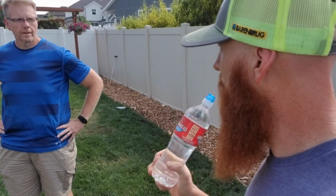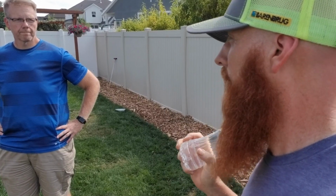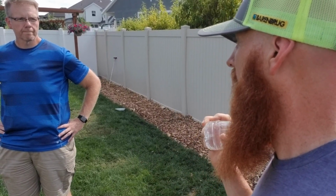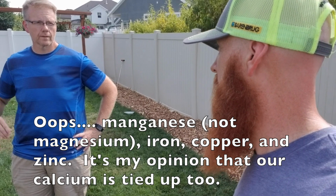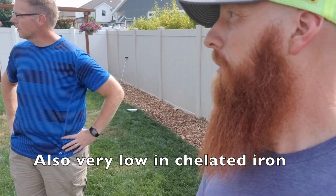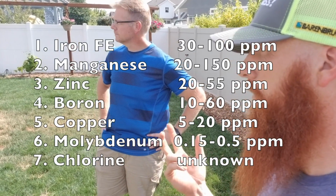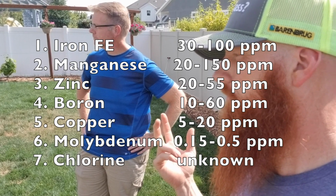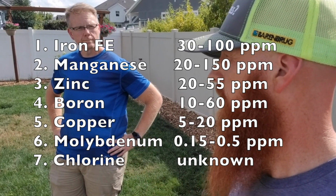So the one-two punch is we need to work on the calcium, and we also need to work on our micronutrient levels too. Our area is notoriously low in zinc and molybdenum and magnesium. So those are the three that we want to pay attention to. Our macros are going to be our nitrogen, phosphorus, potassium, and calcium is a secondary macro. And then our minors, or micronutrients, that's going to be your zinc, your molybdenum, your manganese, what are our top 7? Boron, cobalt, and chlorine is kind of a funny one.